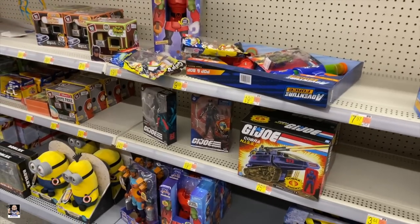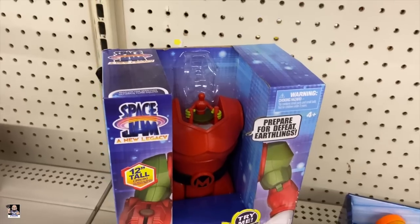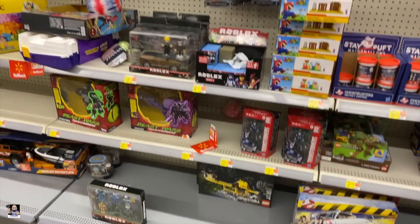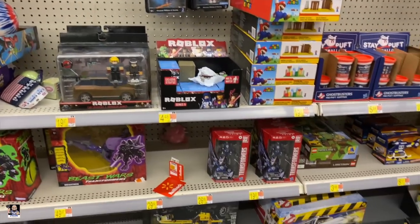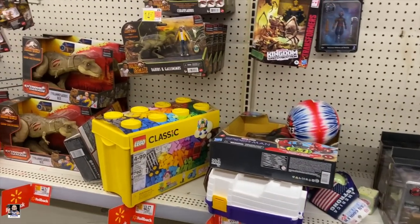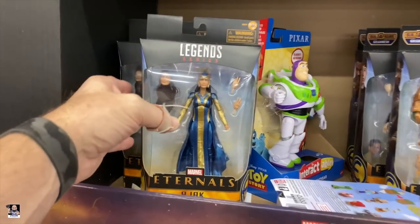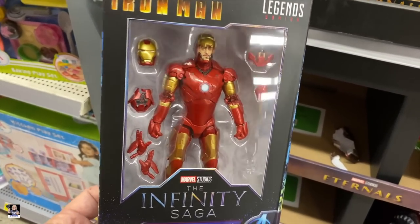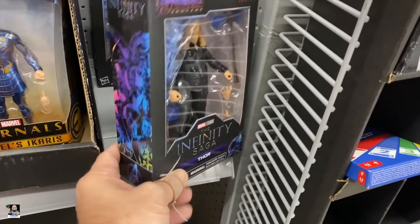His tank. Snake Eyes, Cobra Commander, Stalker, wow, Marvin's head's gone, TVs, Tech-Mac, man, this stuff is just all over the place. Look at this, a little bit of Transformers and Dinos. But that's all I'm seeing for this section, so let's see what else we can discover. Did find this Legends display, Eternals. Pretty neat. Got an Iron Man Mark III. It's actually pretty cool. I mean, the box is all janky. And we also have more Thors. So, all right, let's go check out some Lego.